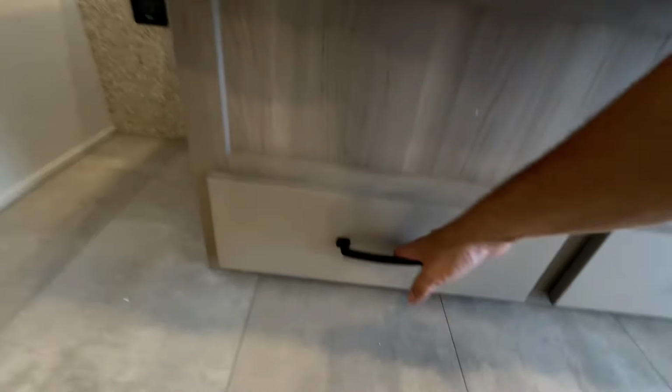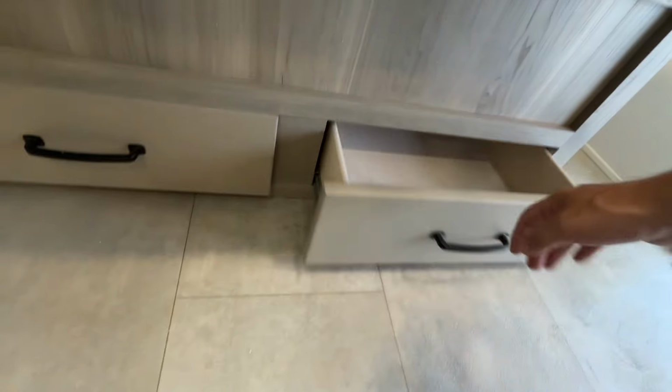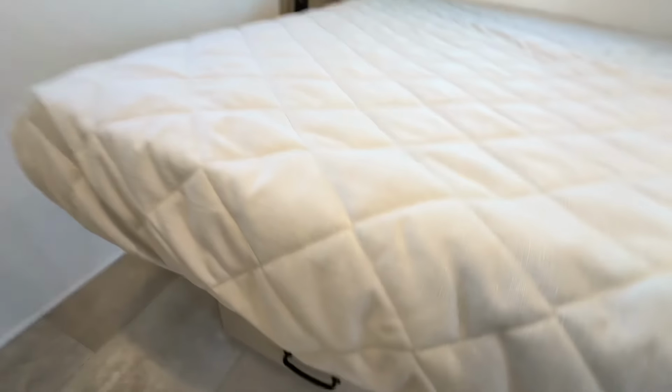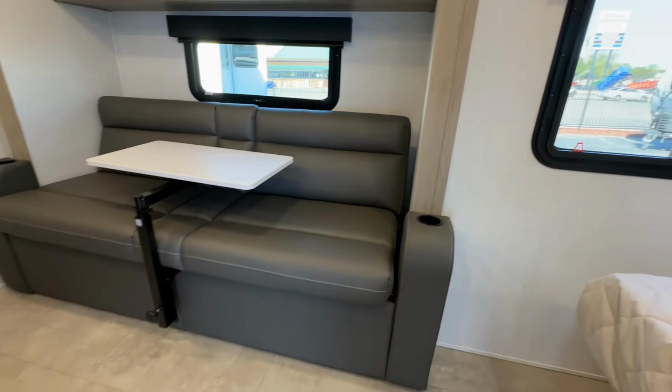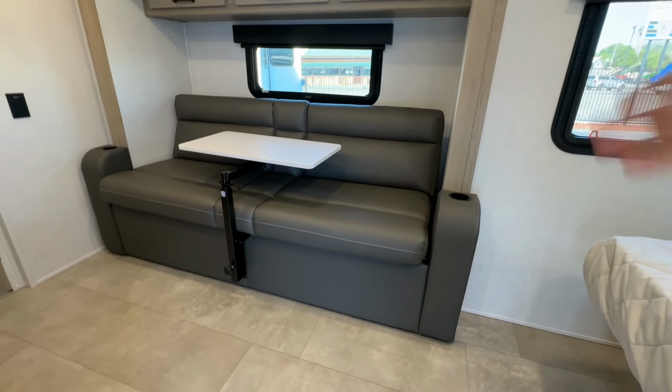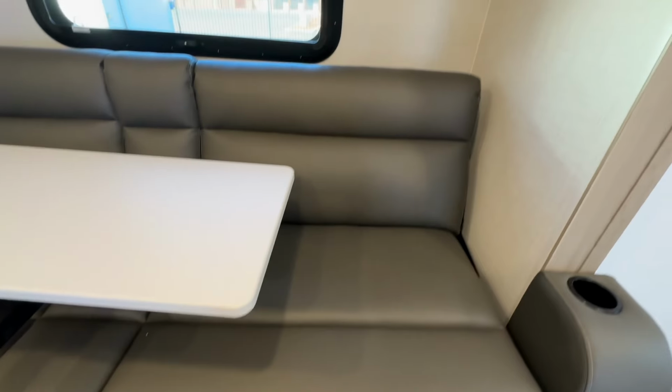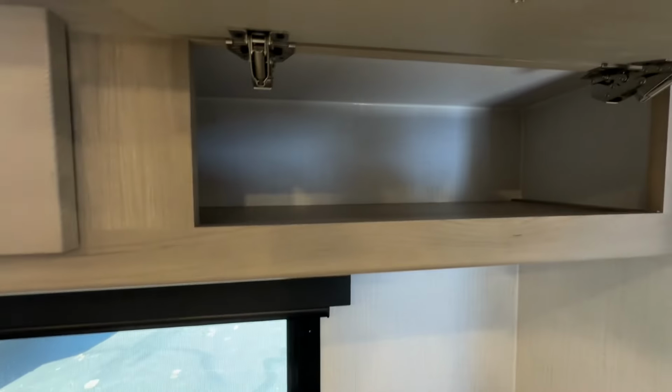You also have drawers underneath here, and you can see they're soft closed drawers. And you still have a little bit of storage underneath the bed as well. Okay, now you have this couch that also converts into a bed. That's your eating area. Let's see, we got cabinets above.